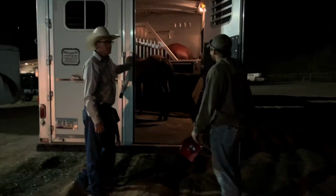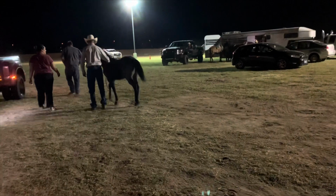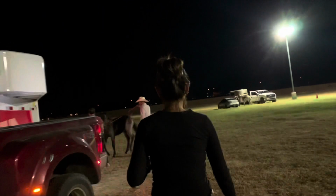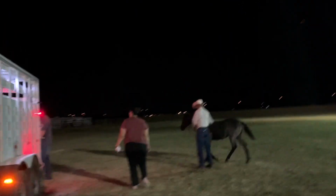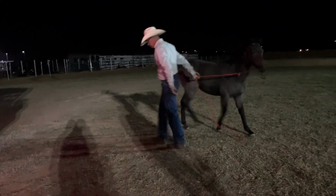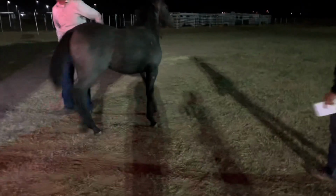Okay, we've got somebody waiting over here on this side too, so we need to go get that other baby. And here's the last one, another filly, a bay roan by Salty, again. Away so it scoots them up. Those lights are bright.